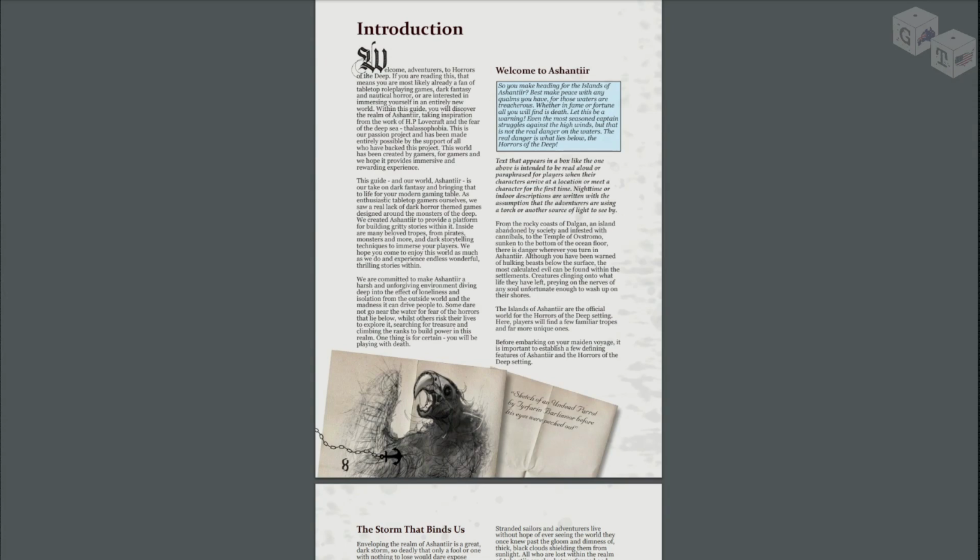Ooh. Nice layout again. The blue really stands out. Like, massively stands out. It's right up in your face, that lovely aqua blue.